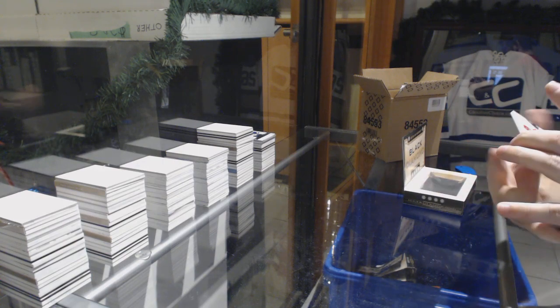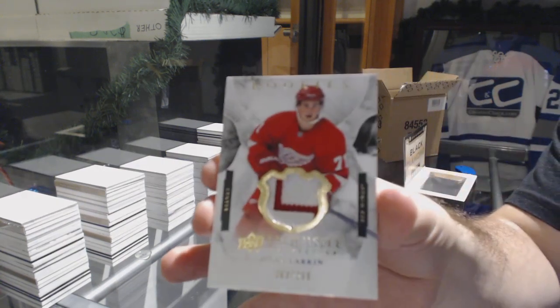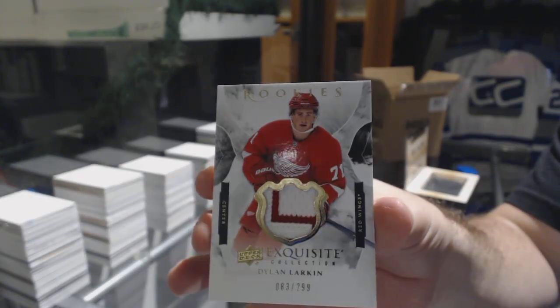Definitely now. Number 2, $2.99, Dylan Larkin. Exquisite patch auto.